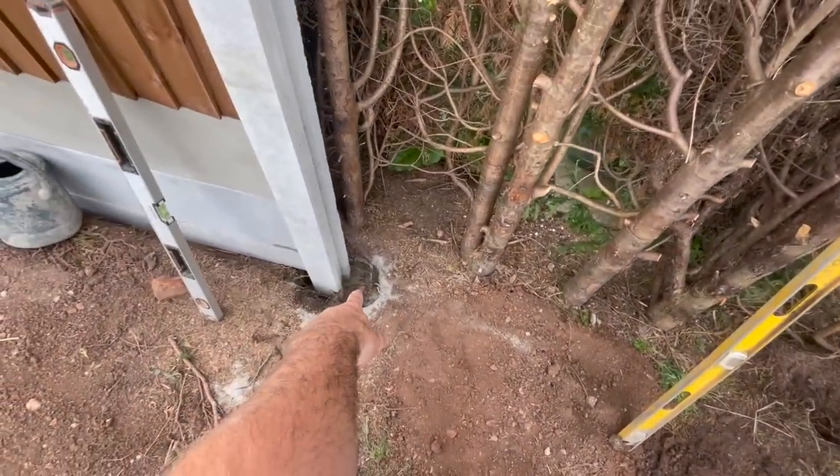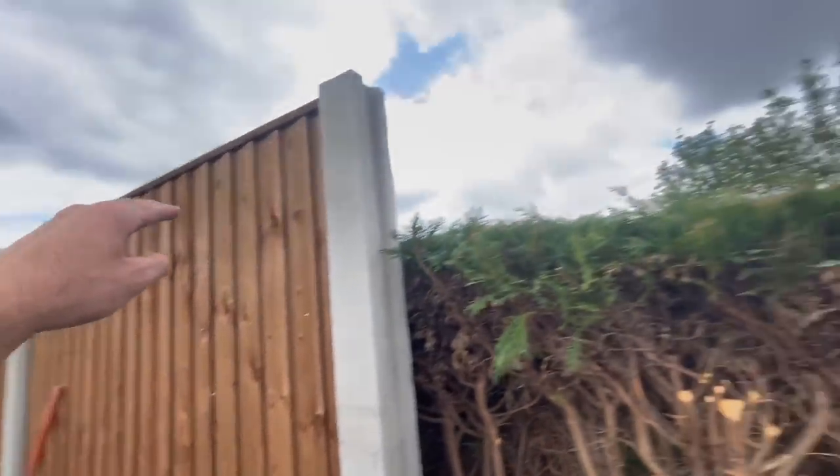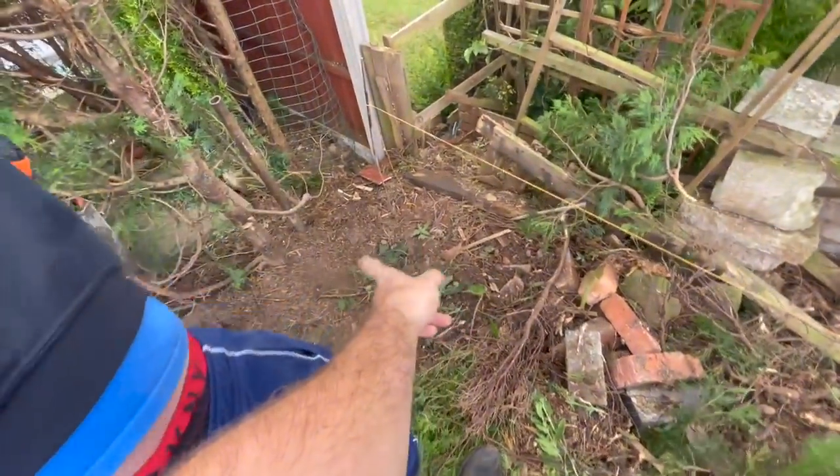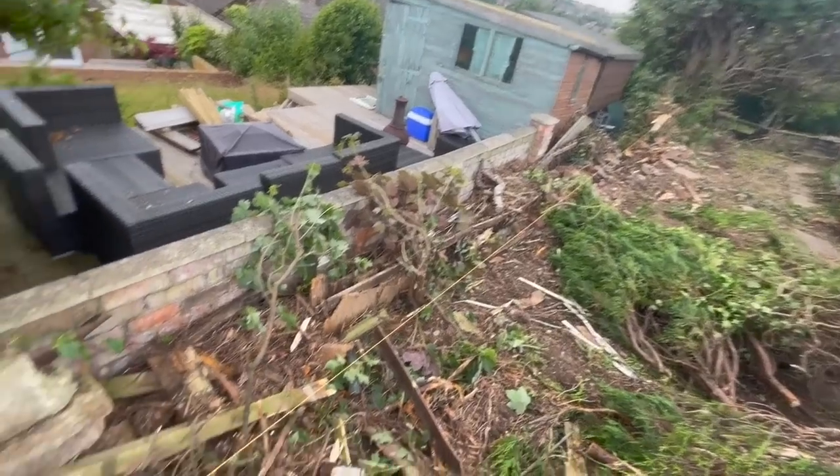We've got to dig a trench here down to around about that level there. So we're having 3 gravel boards here matching off. There'll be 3 levelled here. There'll be a smaller bay there, so from there to around about there. You see where that line is? Running all the way down.